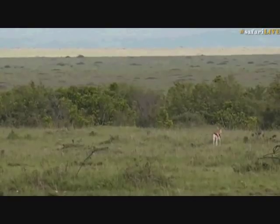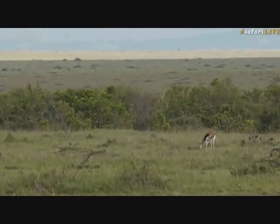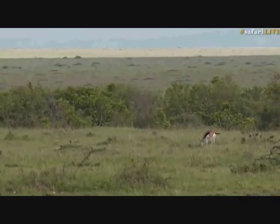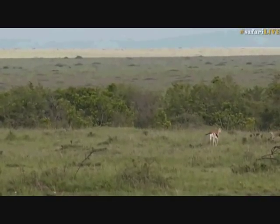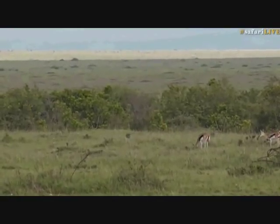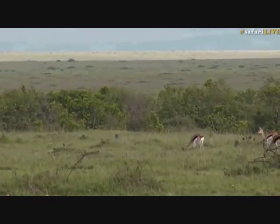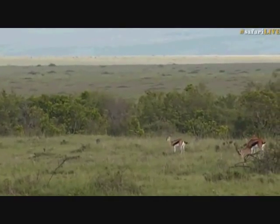Now, be ready, guys. She could explode at any moment. It's difficult to know and judge exactly how far away she is from this Thompson's gazelle at the moment. We get a bit of a compressed shot at this angle. So it may appear that the Tommies are a little bit closer than they really are in real life. They may be a little bit further away than it appears.